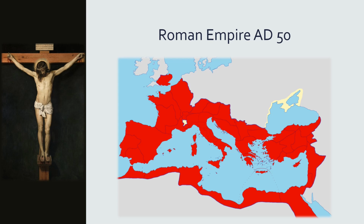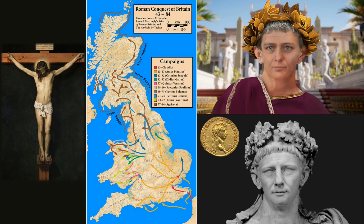Around 50 AD, that's the time of Paul's travels and his letters, the Roman Empire spanned all the countries around the Mediterranean, and they started to invade England. Others had tried before him, but now Claudius succeeded in invading England. In a few decades, they killed about 10% of the population.